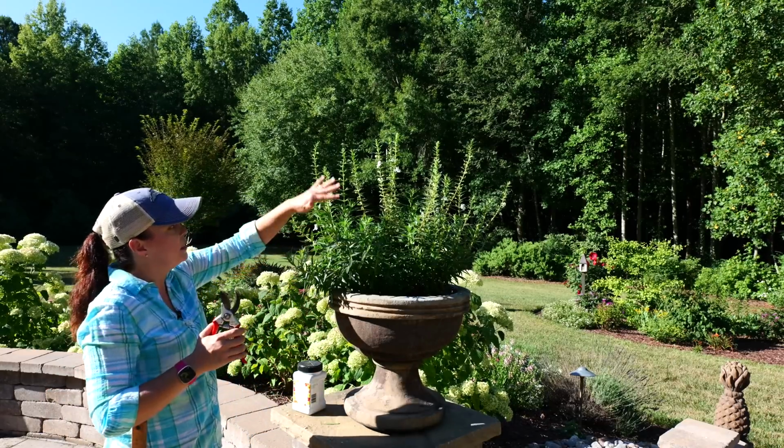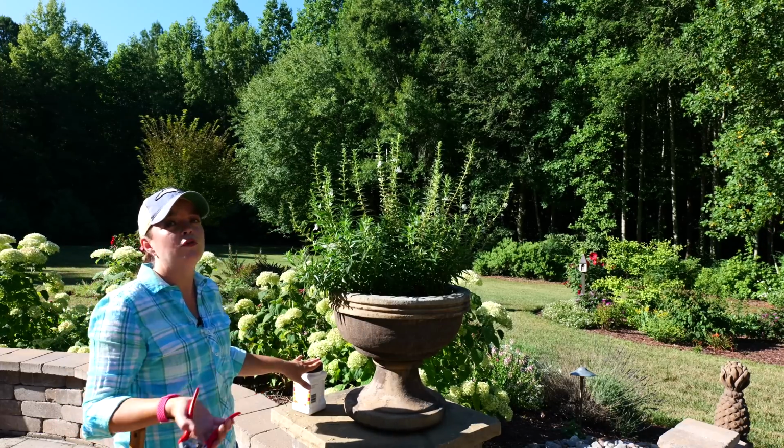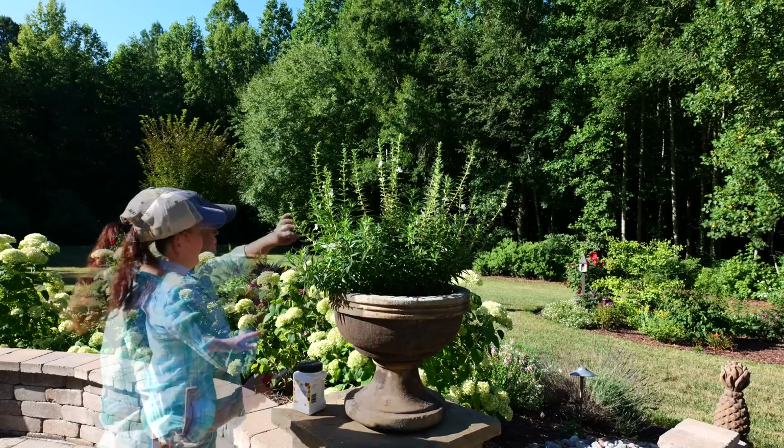So what I'm going to do is go ahead and clean the rest of this up, and then I'm going to show you the next step to ensure that you get beautiful blooms for the rest of the season.